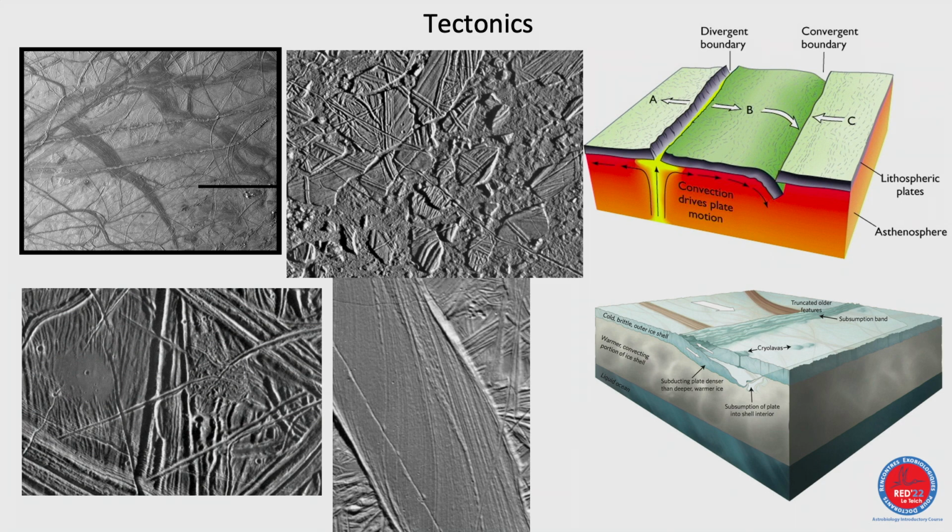You can see here some kind of cryovolcanic area, where you see it's very smooth on this area. It covers some of the faults that existed before. Again, very few impact craters, so it's a pretty young surface on Europa.